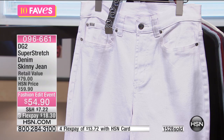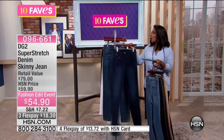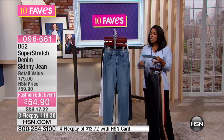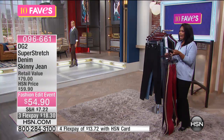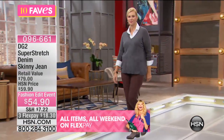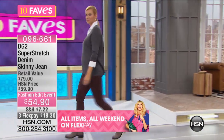And again, it's hard to find white jeans when it's not summer. And so if you want them, forget those old-fashioned rules of no white after Labor Day. You can wear white anytime you choose to wear white. It's just up to you. So if you want them in white, I do recommend that you get these now.